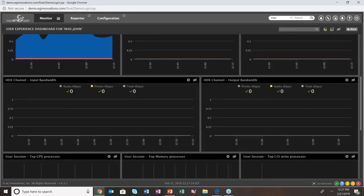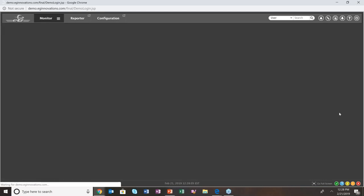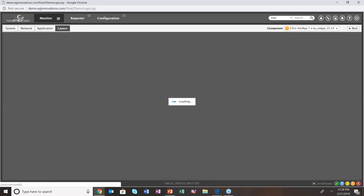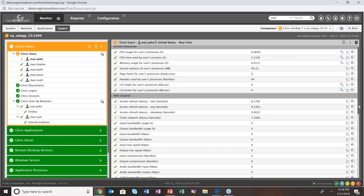And then HTX channel utilization, user session using top memory processes, top CPU consuming processes, top IO read write process. So all relevant information for a particular user session is visible. Now, this is from the user sessions perspective. Now I want to actually use the same user and connect into the host into which the user is logged in. And you can see here, I can see what is going on within the user session, overall session resources, HTX channel resources, how the HTX channel is being consumed.